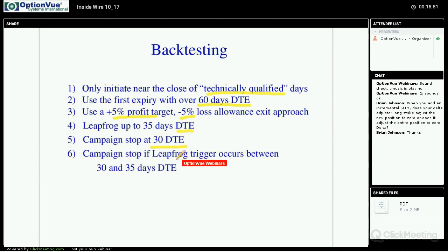Now, if our leapfrog trigger hits between 30 and 35 days, are we going to go ahead and do the leapfrog? No, we're just going to close out in that case, because you're getting into that area where we're so close to 30 days, stopping the campaign. What if you have 32 days left? Are you going to do a complete leapfrog? No. Give your leapfrog at least 5 days remaining until the campaign stop. That's how we did it here.